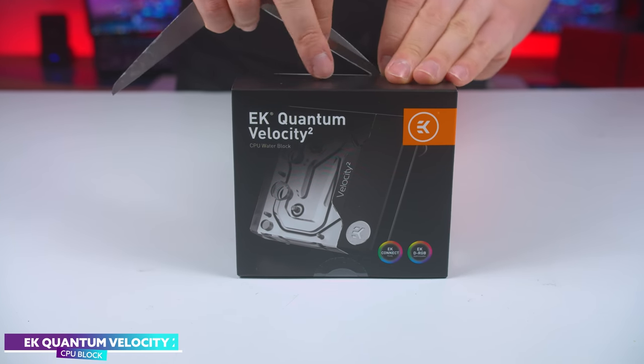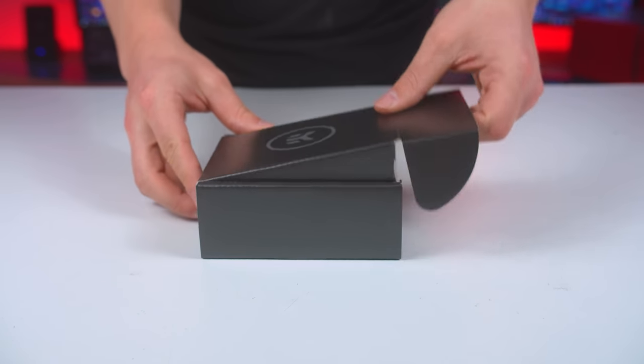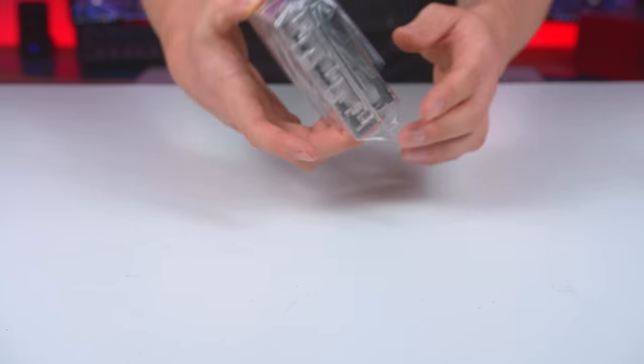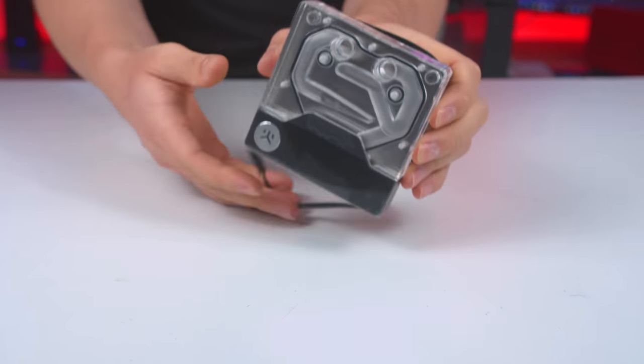We need some amazing cooling support for this new high-end hardware, so I went with the brand new EK Quantum Velocity 2 CPU water block. This has mounting for the new LGA 1700 socket. I love the new design and I cannot wait to see it in action.